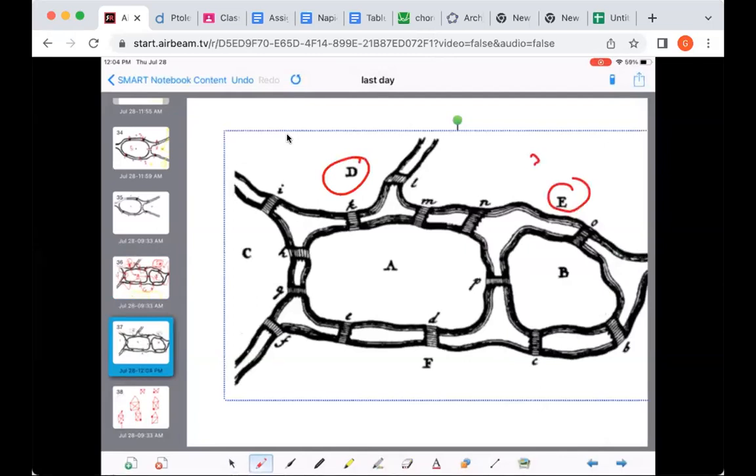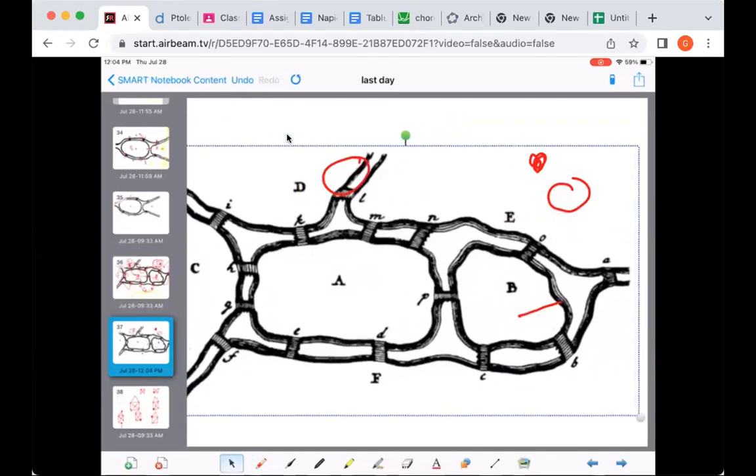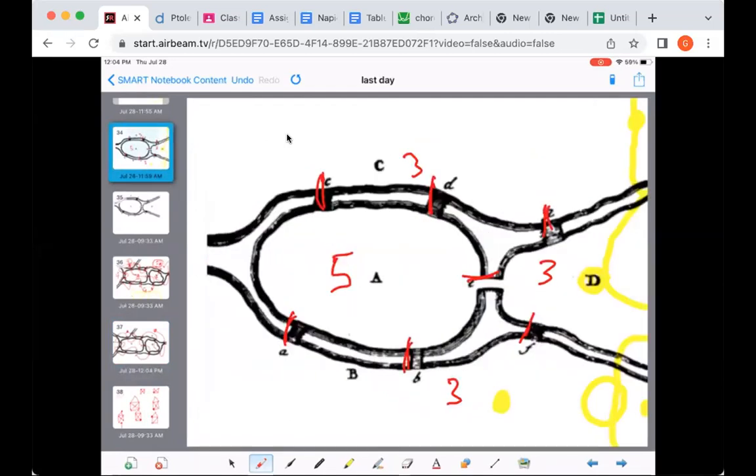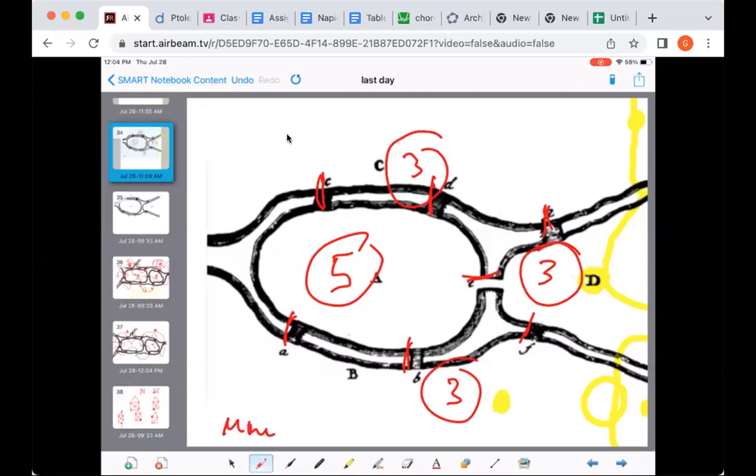If I start in one of them, I have to be careful. You might mess up if you're not careful enough. But as long as you're careful not to get trapped, starting in one odd and ending in the other odd will work. Now, when it comes to the 7 bridges, there's more than 2 odds. More than 2 odds, so it's impossible.